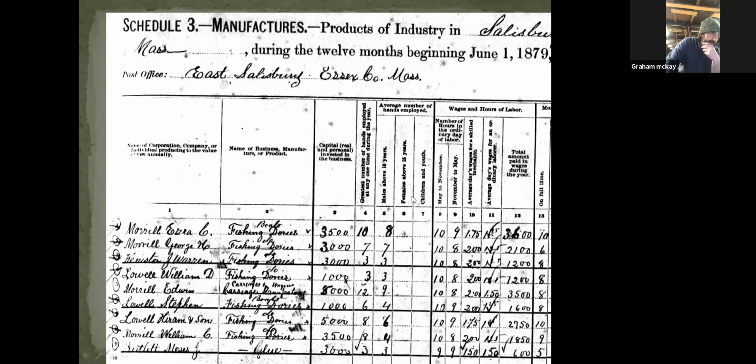The interesting thing to look at is males above 16 years of age. And so, what's the date on this? I can't see it because my thing's in the way. 1879. So in 1879, they were building probably about 13 to 1,500 boats a year. And they were doing so with 6 males above 16 years of age. Greatest number employed at any one time, 8. Whether he was falsifying that for tax records, I don't know. I don't know why it says here he's only got 10 full time. Anyway you slice it, it's not a very big workforce for building that many boats.